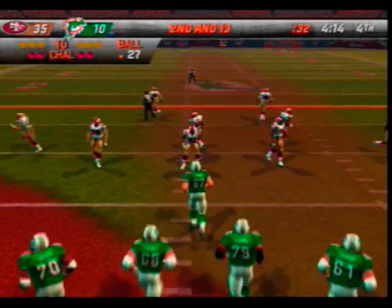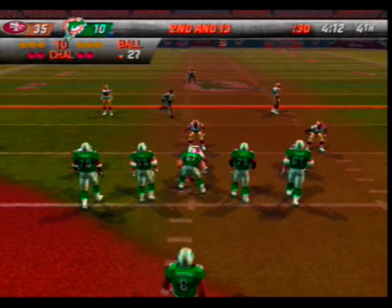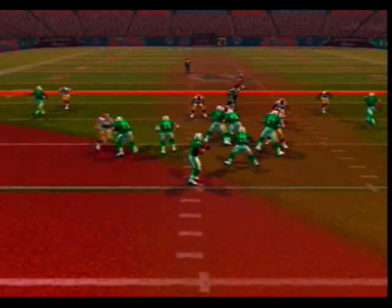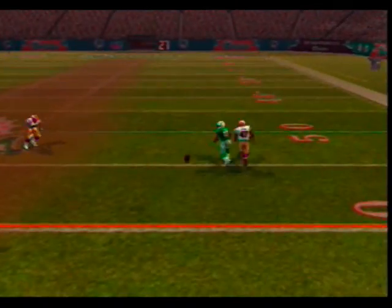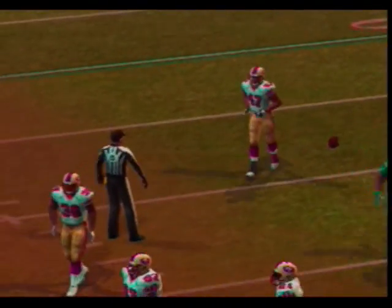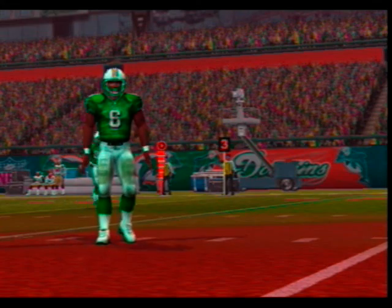Now in second and long after the set. 27-yard line. Play hard and fast, baby. The 49ers come out with one linebacker and several defensive backs. Ward had the coverage on the play. The intended receiver on the play.